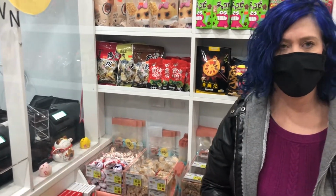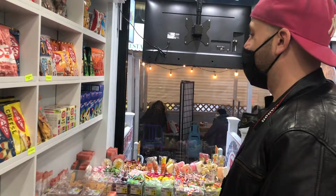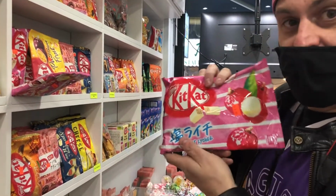Okay, it's your turn to pick something. Go pick two things that you want. Okay. Pressure. But the Kit Kats look really good to me. And we don't have any Kit Kats yet. I've never had lychee before, do you? No. Try it? That's a good experience for us. That's actually been called lychee for the first time.